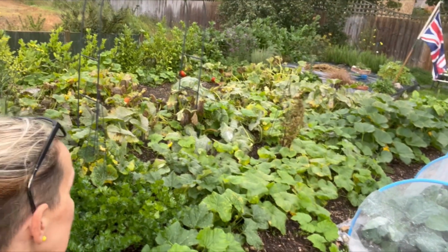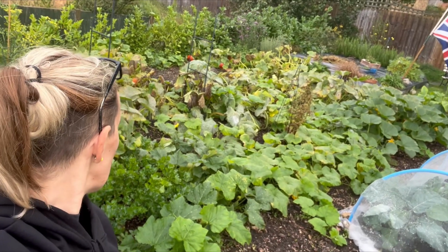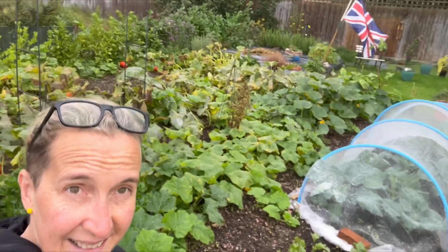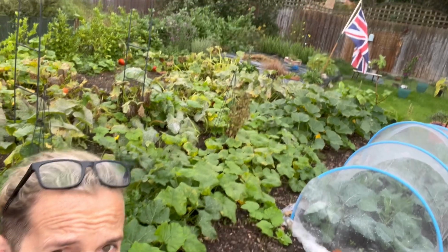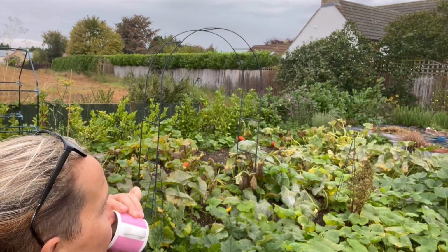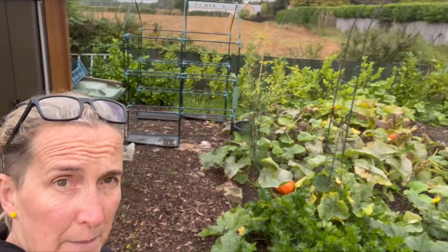It's predominantly a pumpkin patch with a few beetroot, a few cabbage, and a few celeriac. Other than that, it's a pumpkin patch. The beans came out. The tomatoes came out. Yeah, so there you go. A little bit of the home garden.